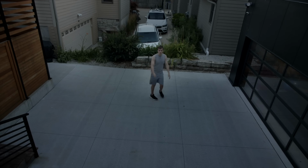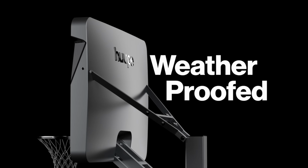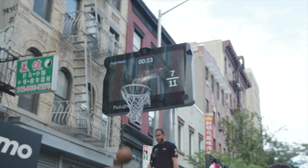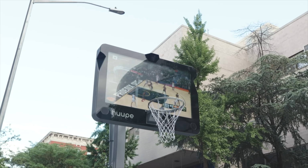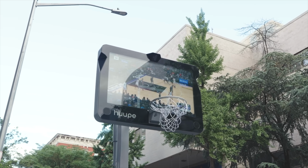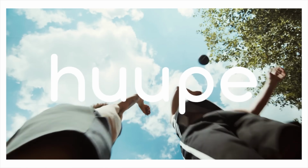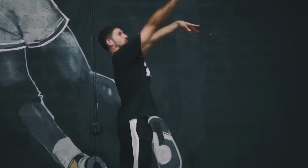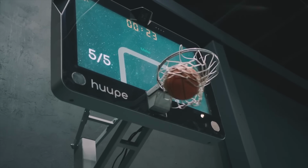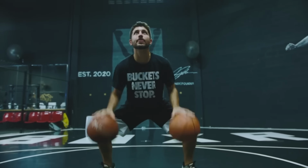Now, the screen looks really impressive. It's high definition, and the best part is this thing is completely weatherproof, so you can use this outside like most of us would use this hoop. Another really cool feature is you can watch basketball games while shooting hoops, which is pretty awesome. Now, the downside is these hoops are very expensive, ranging anywhere from $5,000 to $6,500. I love seeing when companies take something like the old school basketball hoop and reimagine it, adding some new technology to it.